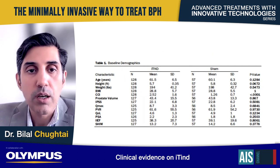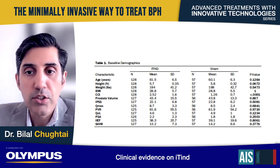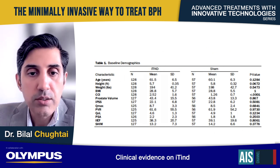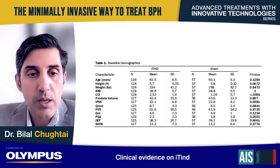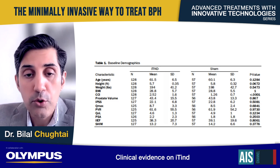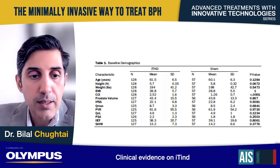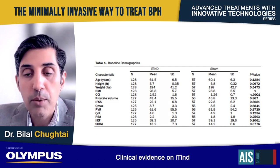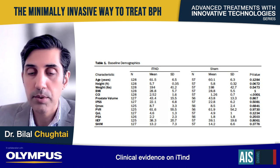Here we can see the clinical characteristics and demographics of both the iTind and the sham group. We can see that the ages were well matched. Prostate volume was well matched between both groups at approximately 43 cc's. Qmax was equally low in both groups, 8.7 in iTind and 8.5 in sham. And sexual function was, again, well matched between both groups, where sexual function was actually slightly higher in the sham group.